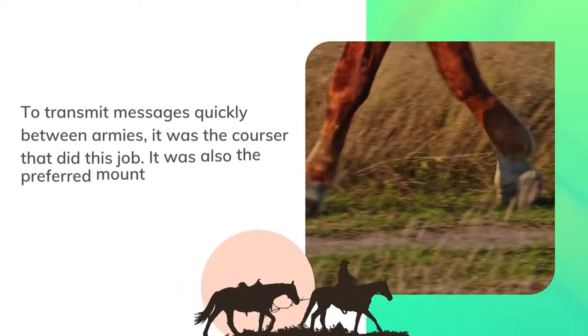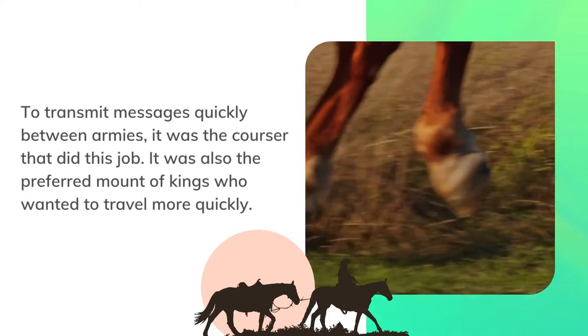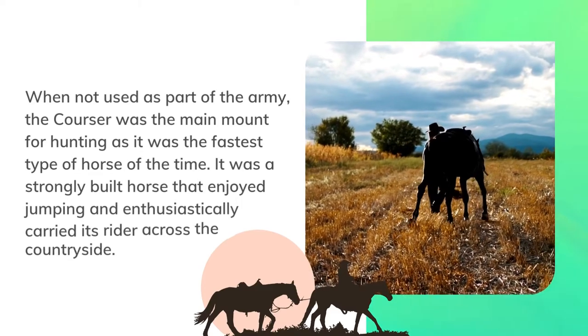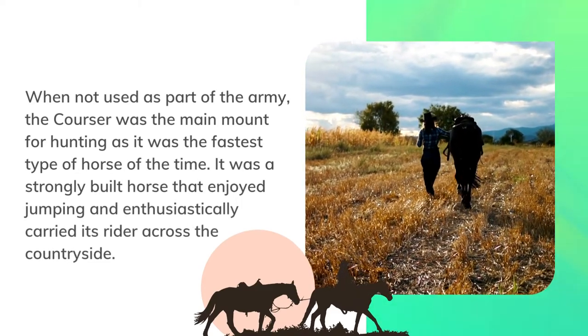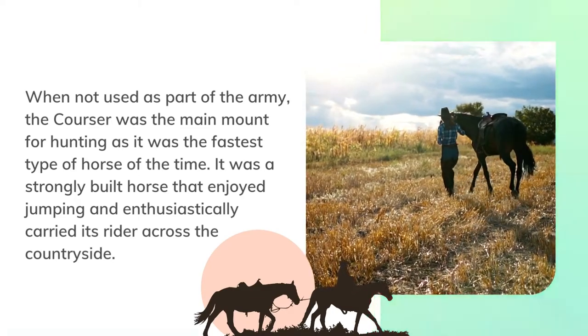To transmit messages quickly between armies, it was the courser that did this job. It was also the preferred mount of kings who wanted to travel more quickly. When not used as part of the army, the courser was the main mount for hunting as it was the fastest type of horse of the time. It was a strongly built horse that enjoyed jumping and enthusiastically carried its rider across the countryside.